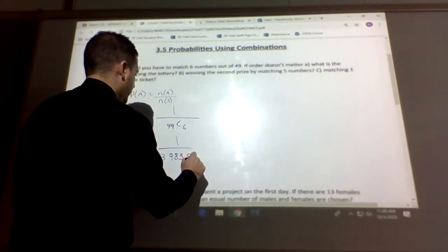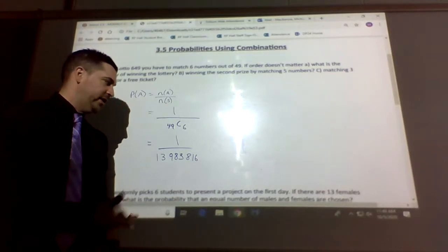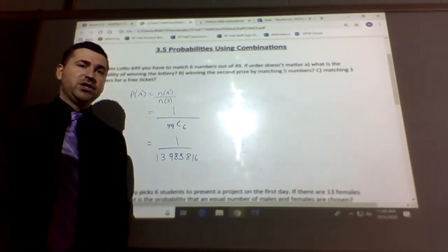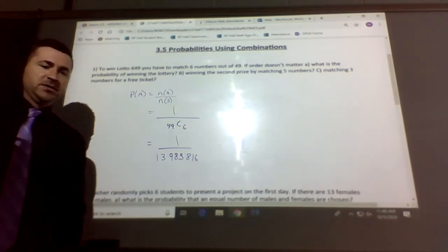49 choose 6 is 13,983,816. So they say it's a 1 in a million shot. Well, not really. It's actually 1 in almost a 14 million chance to win. So, 1 in 14 million.